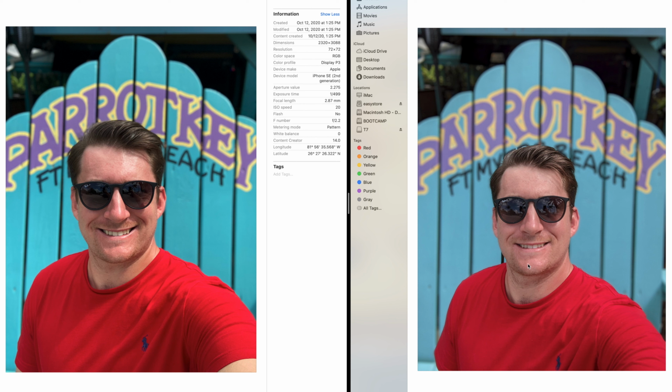It just looks a little bit blurry, a little bit out of focus on the Pixel 4a, and I just look ultimately better on the SE 2020.